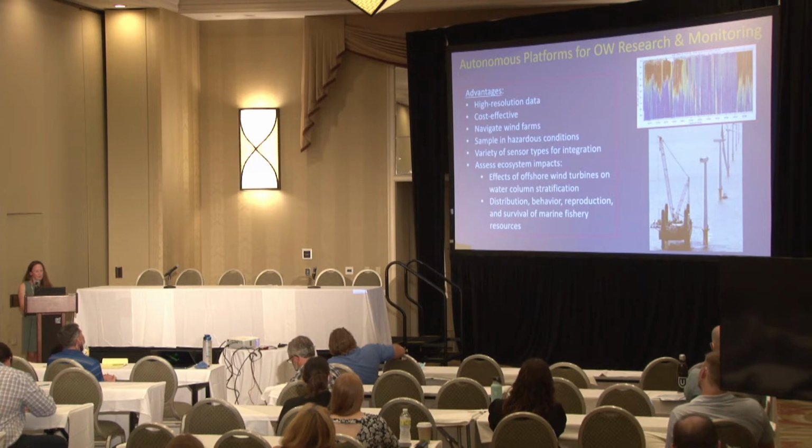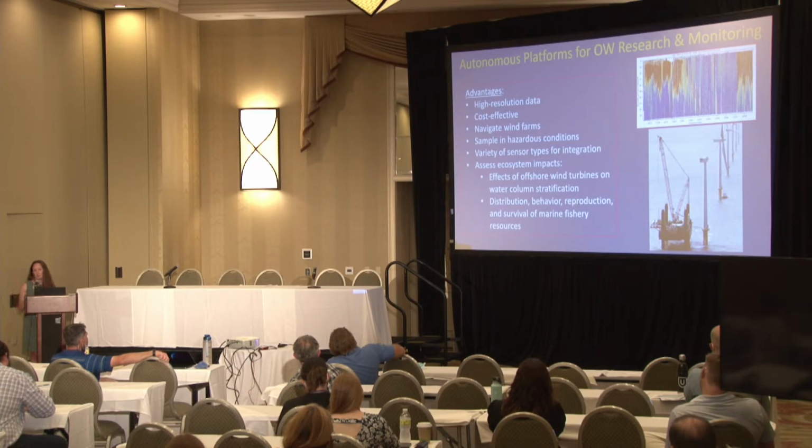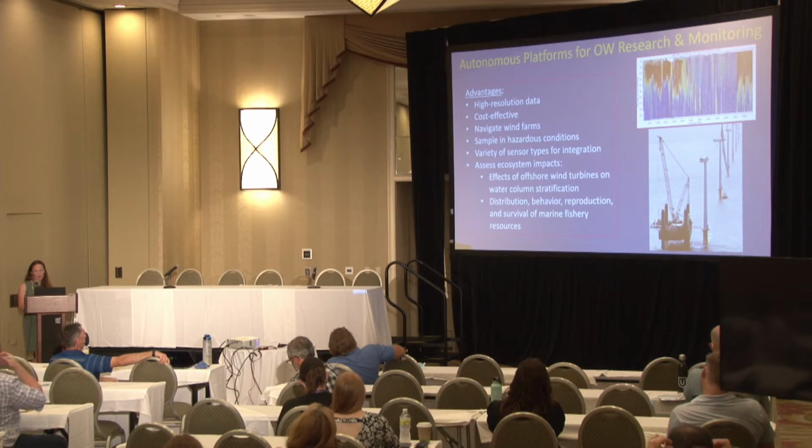Some of the autonomous platforms can navigate wind farms fairly easily. Gliders have very adaptive sampling procedures where they're relaying information at the surface, GPS coordinates that you can then modify every time it comes to the surface and change its path. Moorings, of course, can be placed very near shore or near to the offshore wind platforms. These autonomous systems can also sample in hazardous conditions, so we're talking hurricanes and nor'easters that come through where ships have a very difficult time sampling.